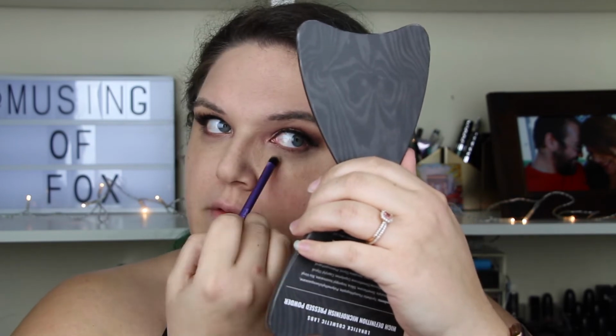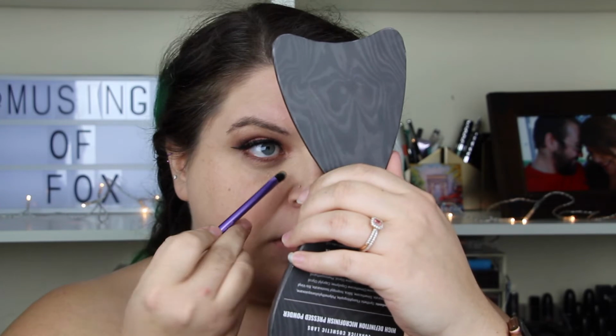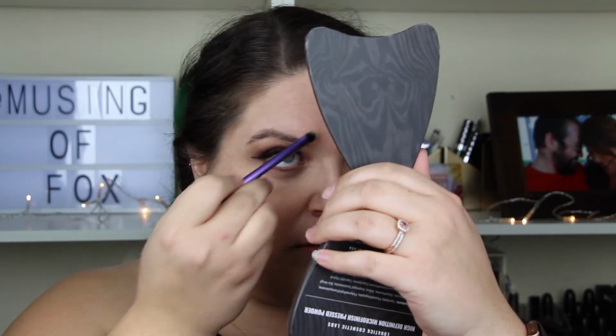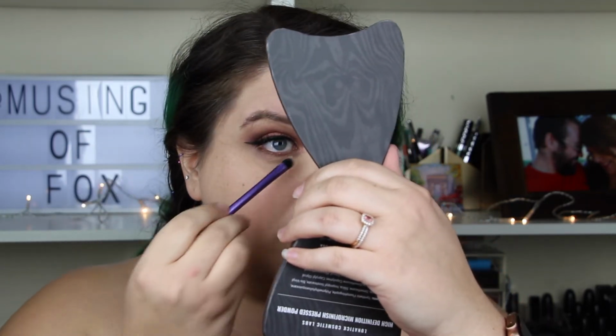Yes, oh my gosh, I love this because it's such a blurring powder. It's really unbelievable. Like if I wasn't watching it go on and blur like a blur tool, I wouldn't believe it. And for 20 bucks for so much powder, the best beauty deals from the indie beauty community by far.